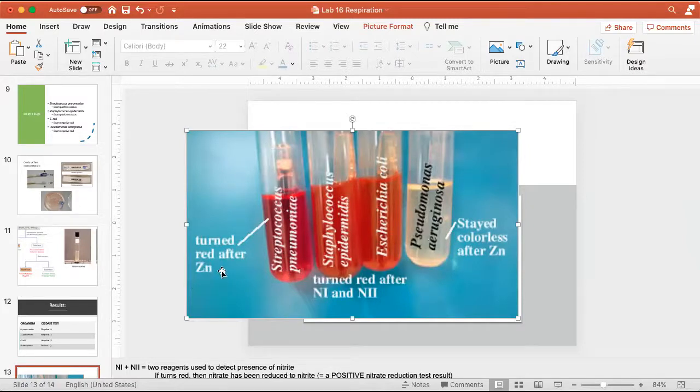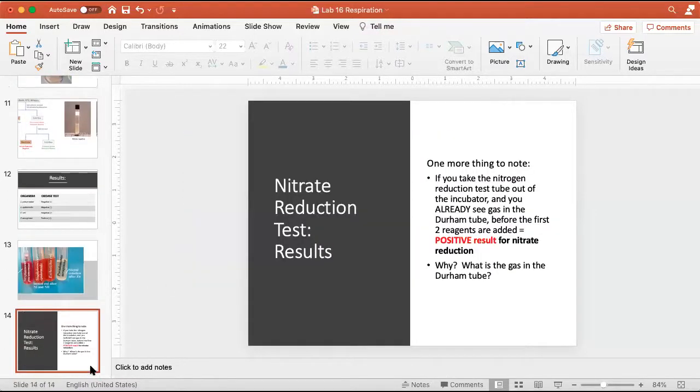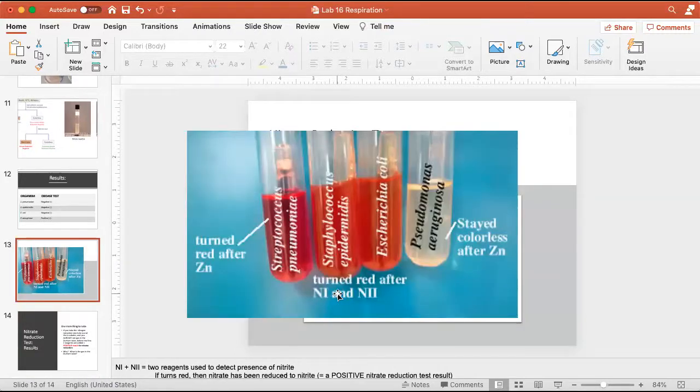Streptococcus pneumoniae tube turned red after the zinc was added. Staphylococcus epidermidis and E. coli turned red after reagent 1 and reagent 2 were added, or A and B, as we usually call them. Pseudomonas stayed colorless even after the zinc was added. And we have to check out this Durham tube at least, and try to figure out what's in there. So what does it mean? Actually, I'm going to skip that slide for just a sec.